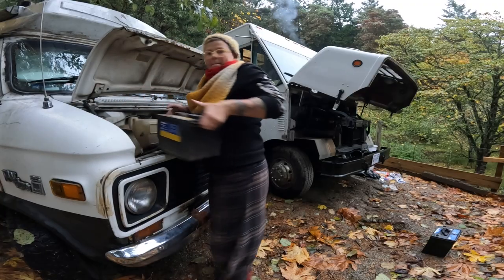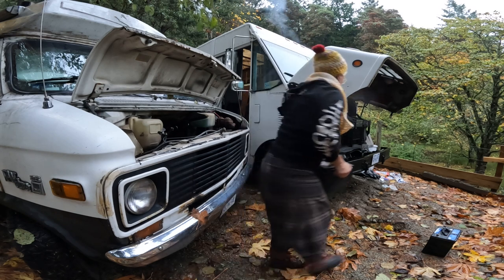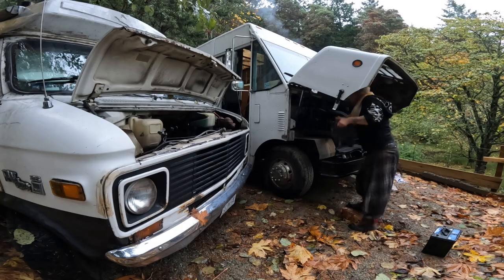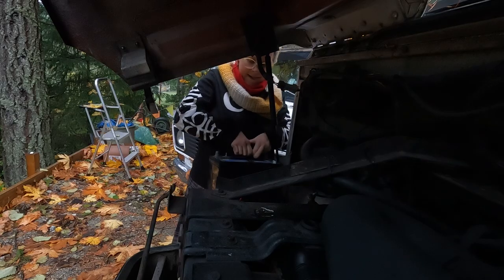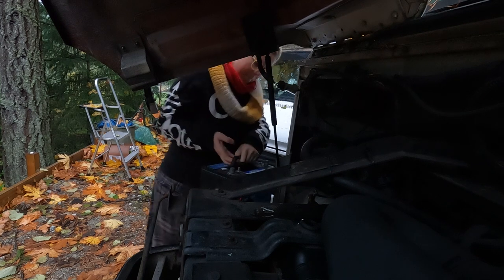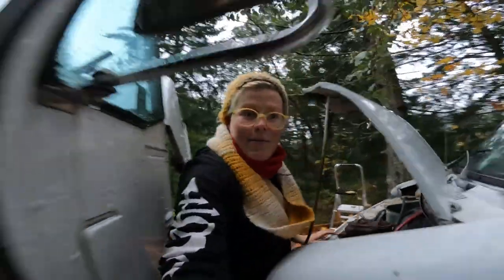Got hydraulics, isn't that sweet? It looks smaller, but it's equally as heavy. Okay, let's give it a go. Maybe this time it will work.